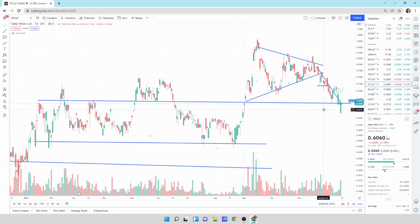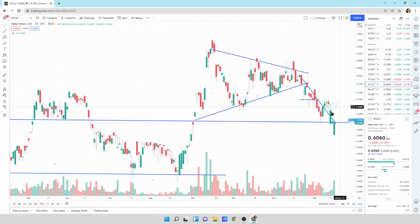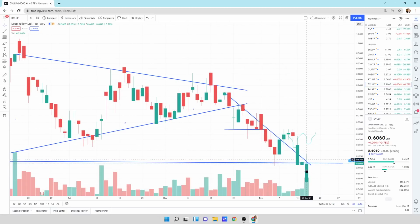Deep Yellow, a company I like very much. John Borshoff, good management team. They've done this stuff. We're at support. We dipped down a little bit, trying to get a little fancy down here. But again, hopefully this buying pressure can... It was a down day today, but the momentum's coming back up. So hopefully we can head on higher here.